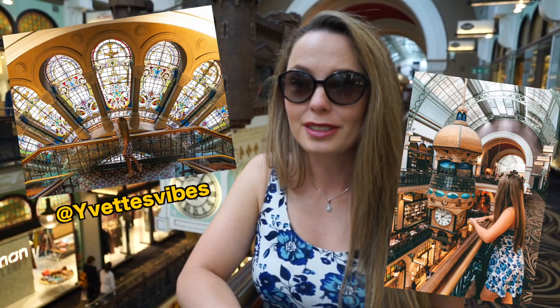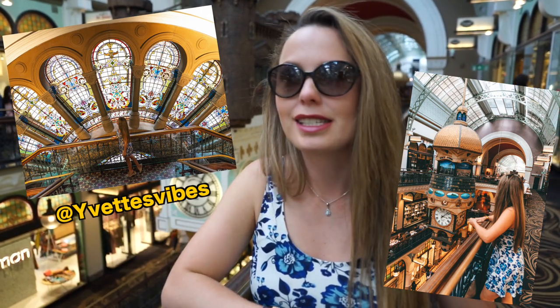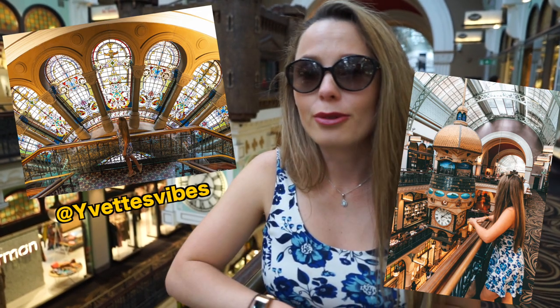The stained glass panels everywhere, the big stained glass windows, the really glamorous staircases. It's a photographer's dream. You can get so many nice pictures here. And if you feel so inclined, you can do some expensive shopping.